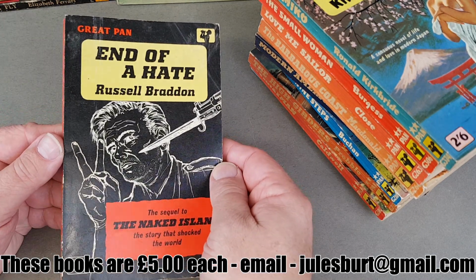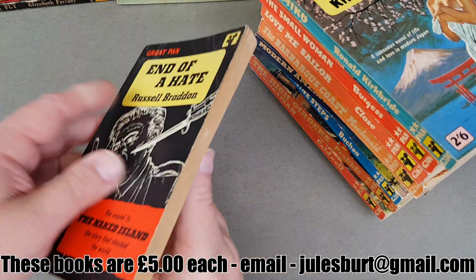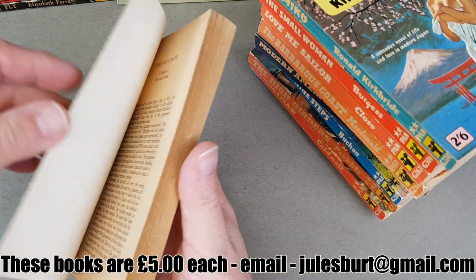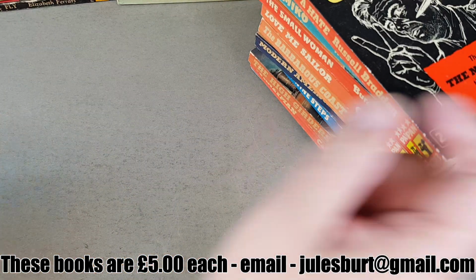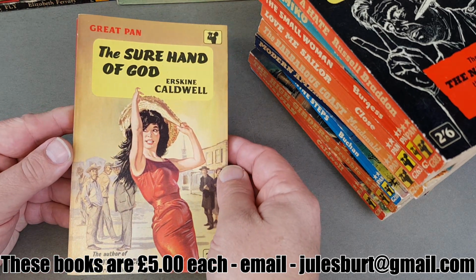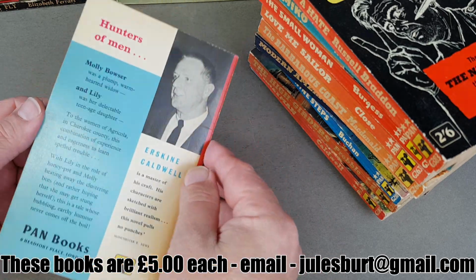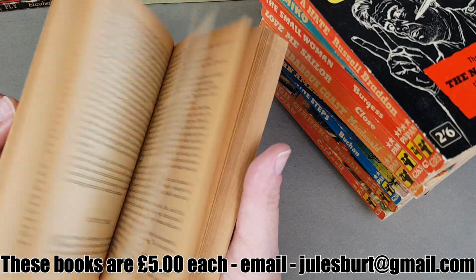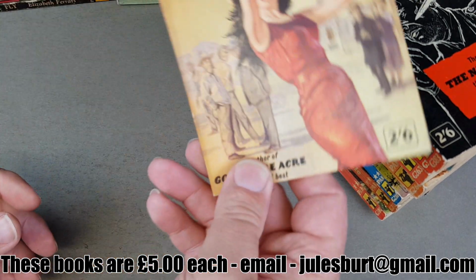End of Hate, another scarcer one, 383. Always find this one with a beaten up cover. It's very hard to find in perfect condition, but still worth £5. Another Caldwell, The Sure Hand of God. Great jackets on those Caldwells. Nice white pages. Beautiful.